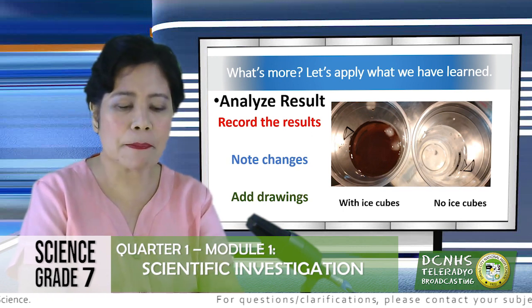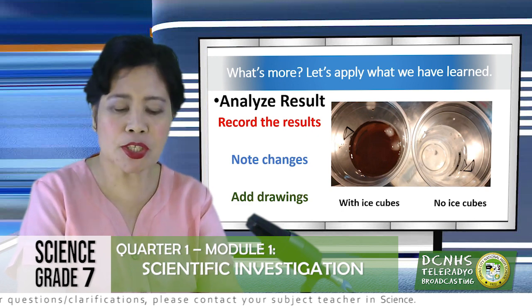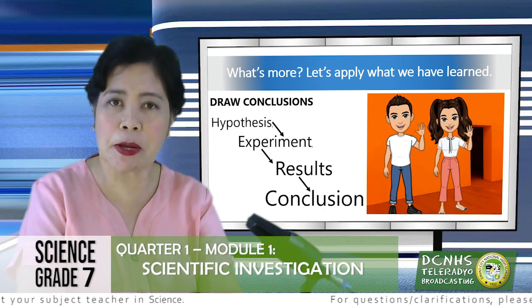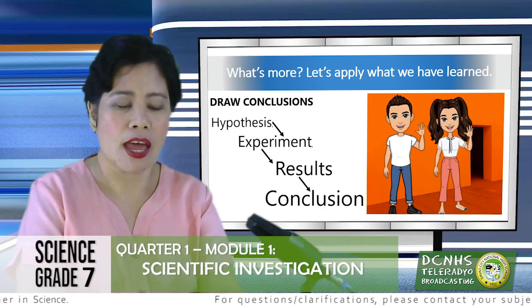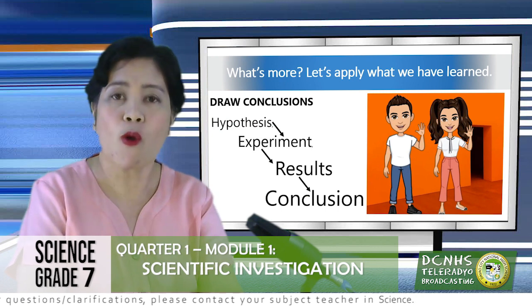And the final step is draw conclusions. This is an opportunity to talk about your hypothesis, your experiment, your results, and your conclusion, which is the final answer to your problem or experiment.